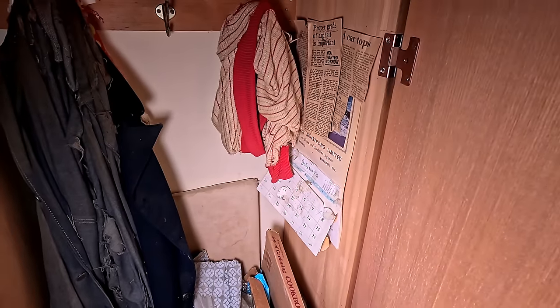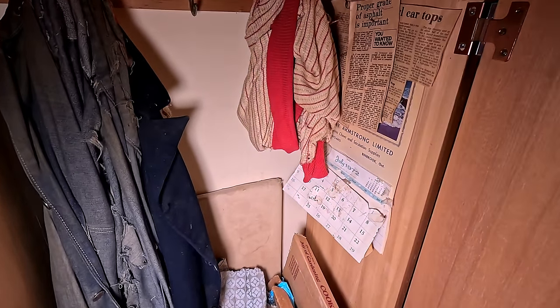Whoa. Stuff falling from the mice. Yeah, oh, smells really bad of pee in here. So definitely mice or some sort of animals been in here, maybe stuck in here. Maybe that's what I'm smelling, is the actual animal itself.